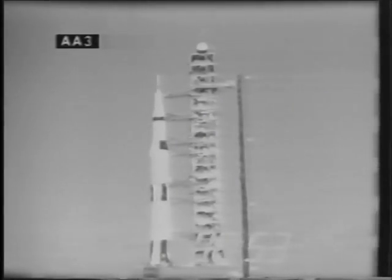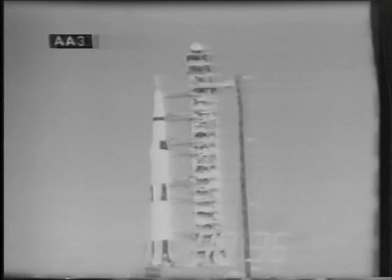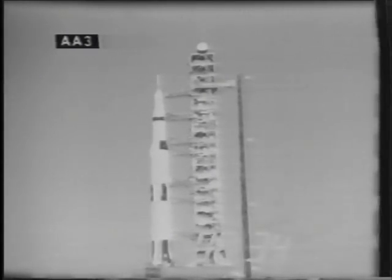This is when we switch to internal power aboard the vehicle. T-minus 50 seconds, we have the power transfer. The vehicle is internal. The complete vehicle is now pressurized. T-minus 40 seconds and counting. Our status board still indicates all is well. T-minus 35. T-minus 30 seconds and counting.